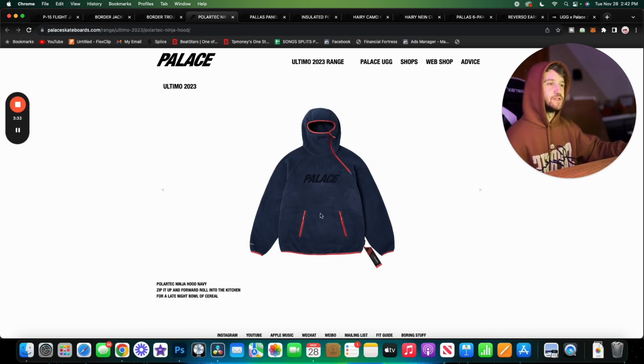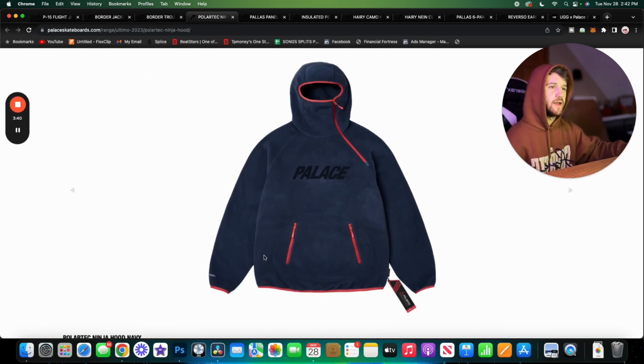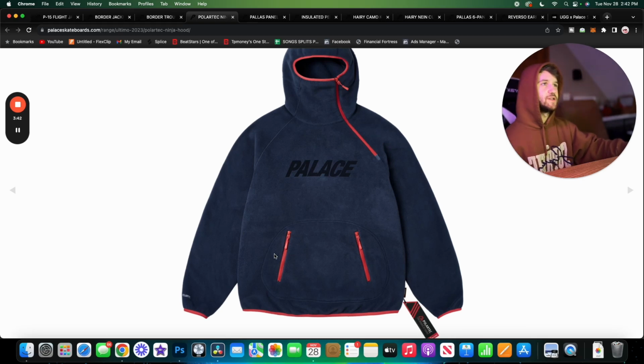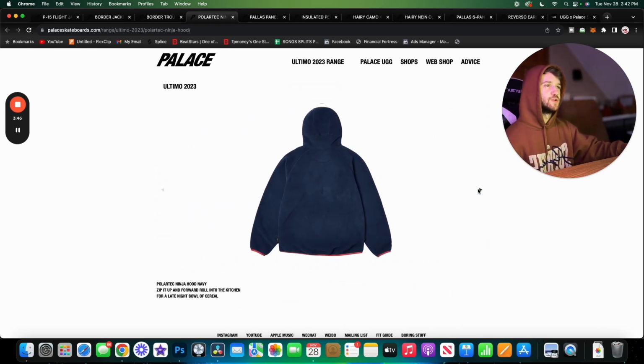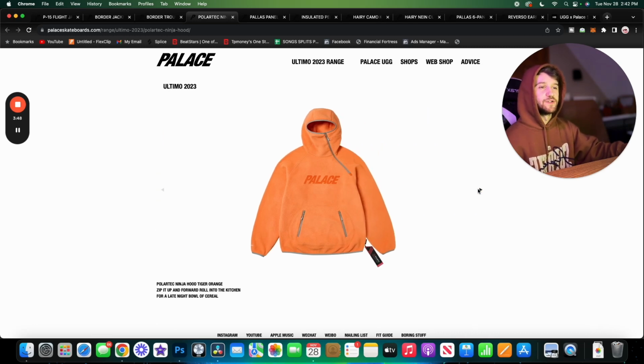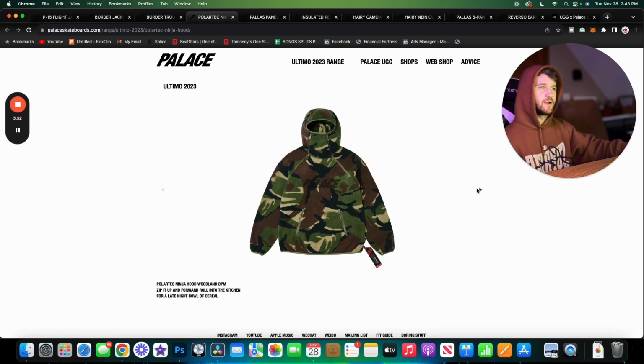We also have the zippers on the kangaroo pocket. This is cool. I like the embossed logo. It is Polartec. Yeah, I don't love Polartec. I kind of wish it was a different material, but I still think it looks super, super cool. I love this orange and gray colorway. Palace does orange and gray a lot, and that's one of my favorite color combos.